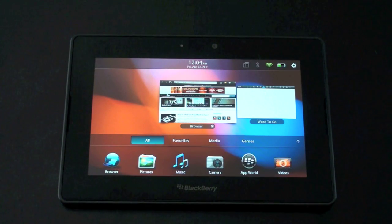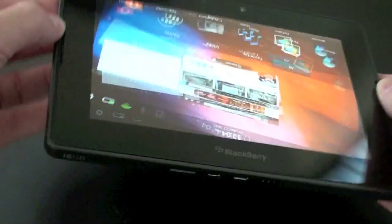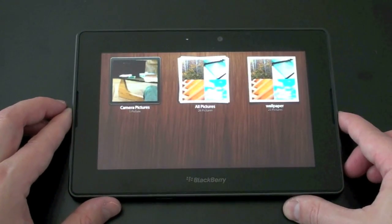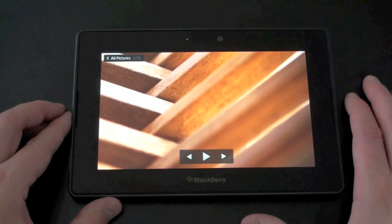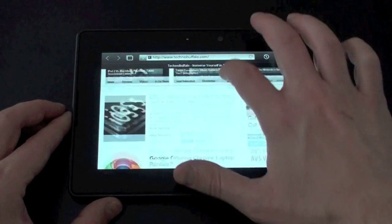So the first thing that I really like about the device is the screen. Its 7-inch 1024 by 600 resolution display is absolutely beautiful. You get great visibility from all angles, whether you're at the top or the bottom or the side. Images look absolutely beautiful on here. Open up pictures, it's probably not going to translate on camera, but take my word for it. Text and pictures and video really do pop. Everything looks absolutely gorgeous. The text, for example, on a website looks absolutely great.